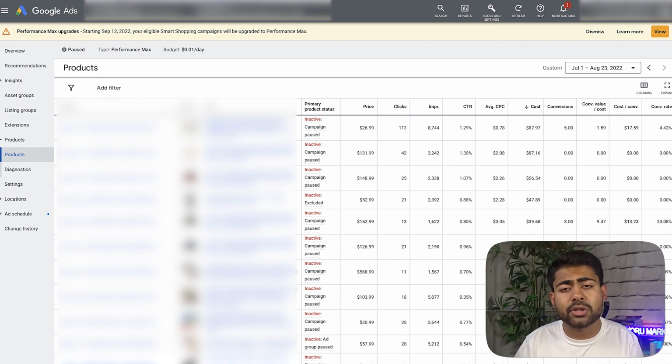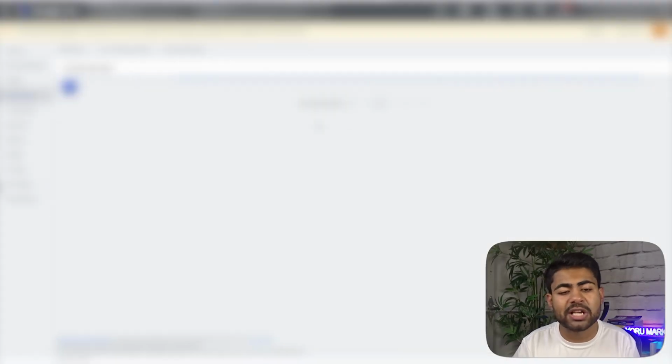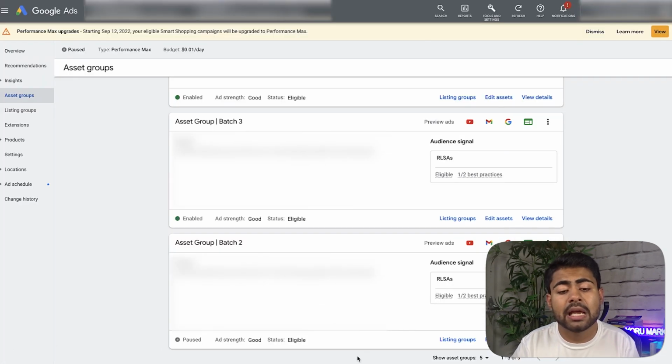But this brings me to the fifth point on the list, which is having more than 3 asset groups at any given time. So within the asset group section, one thing you never want to do, which is going to destroy your performance max campaign, is have multiple different asset groups like this one did right here.